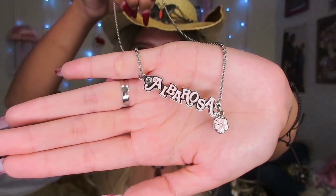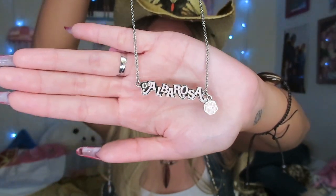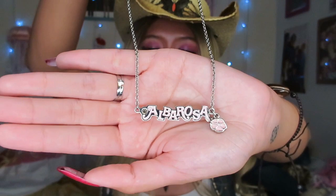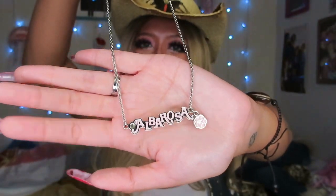I looked at other Alba Rosa accessories, sorry, it cut off, but I saw a lot of different Alba Rosa necklaces, and I like this one because of the dangly hibiscus in particular. So then, yeah, I got this one, and it was $12, which is pretty good, honestly, for a little necklace that's Alba Rosa. That is pretty darn good. You cannot argue with that price.